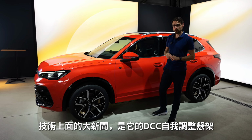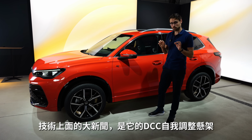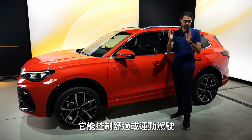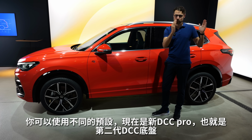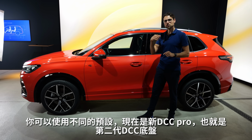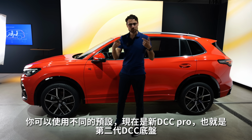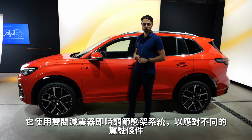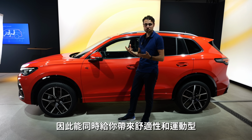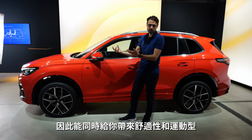Big technology news also as for the DCC, the adaptive suspension. It rules, of course, as always, in a certain area, comfort to sport, and then you can use different presets. And now there's a new DCC Pro, that's the second generation DCC, so to speak, and that is ruling with 2-valve shock absorbers, so supposed to bring you more sportiness and comfort at the same time.